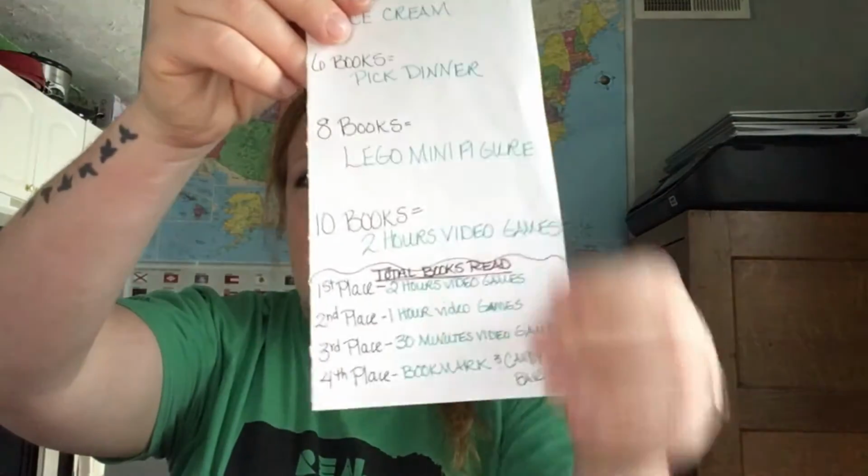Then at the bottom here, we have prizes for whoever has read the most total books for the summer too. First place gets 2 additional hours of video games. Second place gets 1 hour of video games. Third place gets an additional 30 minutes. And then fourth place gets a nice bookmark and a candy bar of their choice. So it's kind of the honorable mention, but it's something fun that they can do.